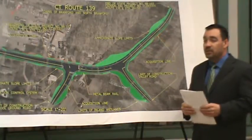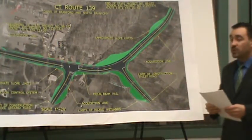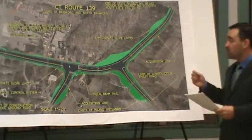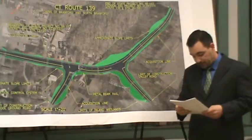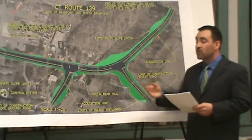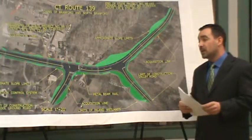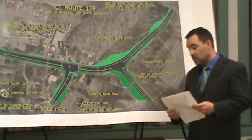Currently, there's one lane in each direction. The lane widths are 11 feet wide with varying shoulder widths about 3 feet wide. School Ground Road is a local road, and the current lane arrangement is 11-foot wide lanes, one lane in each direction.